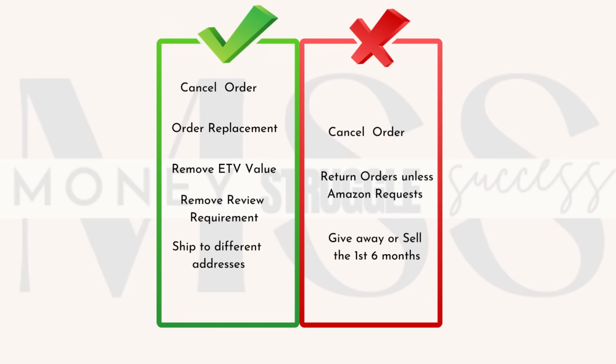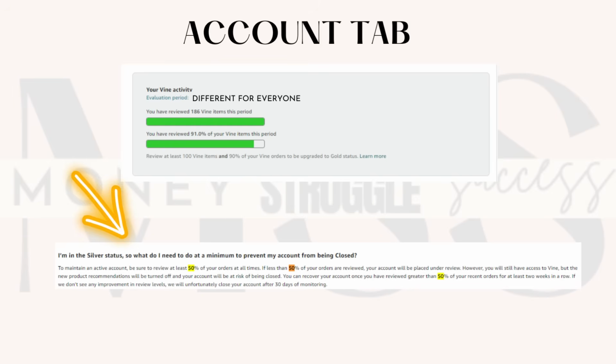So make sure you are ordering things you really do want, so cancel is not even an option. Return orders unless Amazon requests them. That's the only time that can ever be an option of returning a Vine product. And also, as we all know, you're not able to give away or sell the item in the first 6 months. Continuing onto the account tab.